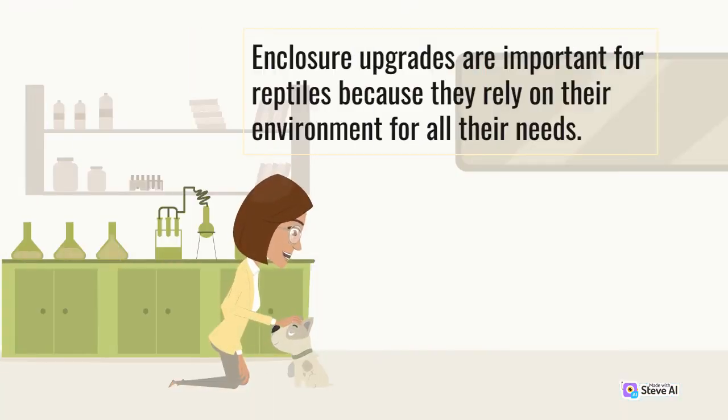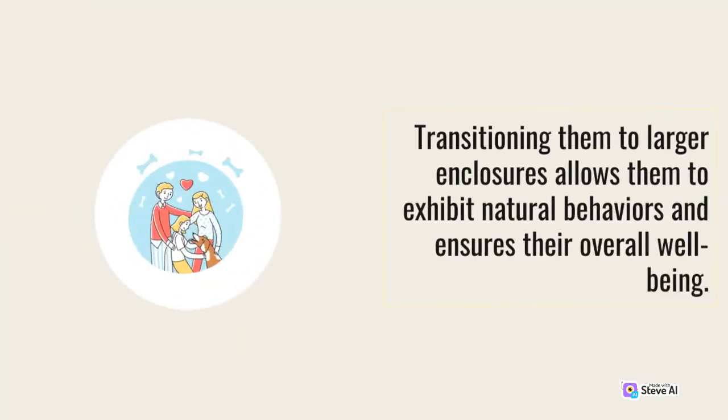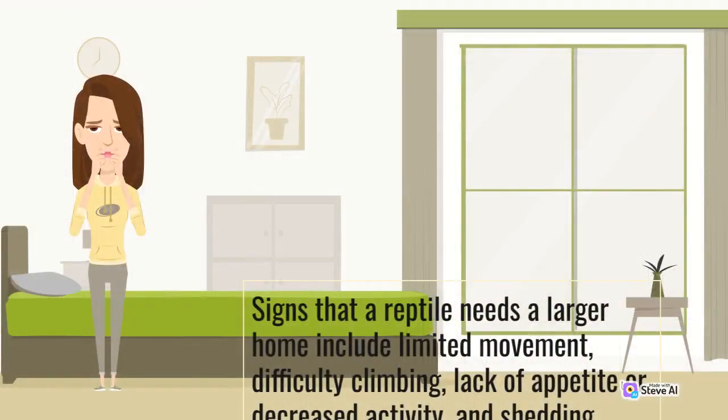Enclosure upgrades are important for reptiles because they rely on their environment for all their needs. Transitioning them to larger enclosures allows them to exhibit natural behaviors and ensures their overall well-being. Signs that a reptile needs a larger home include limited movement, difficulty climbing, lack of appetite or decreased activity, and shedding difficulties.